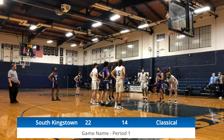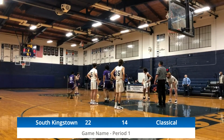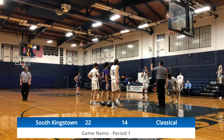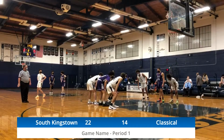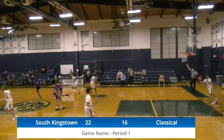Array is going to shoot his first free throw. His first free throw is good. That is the first time tonight where they have made the first free throw for both teams. Buchanan's going to check back in for Classical, and number 22, Hazard's going to check back in for South Kingstown. Now Array with his second free throw is good, makes both.